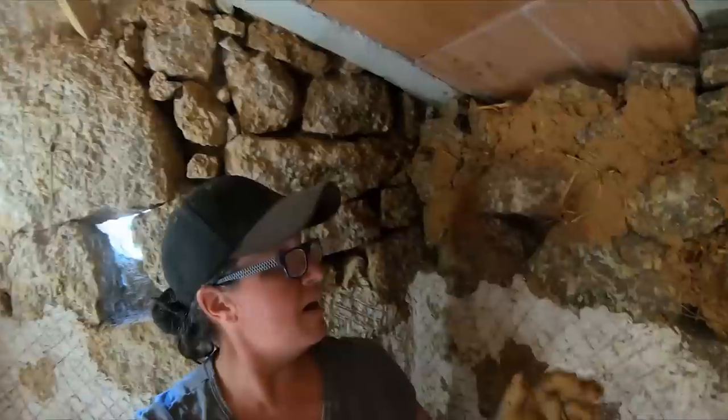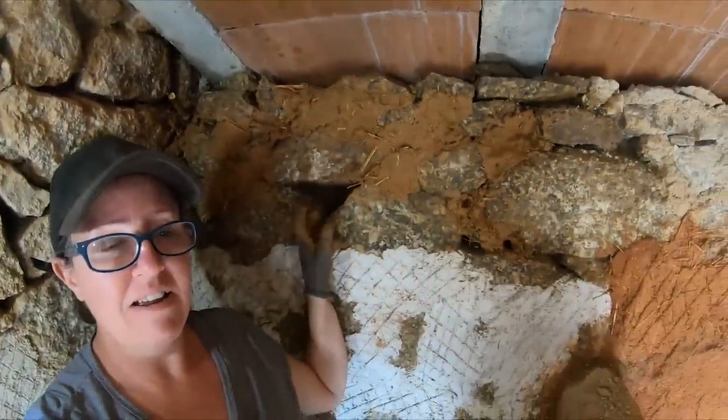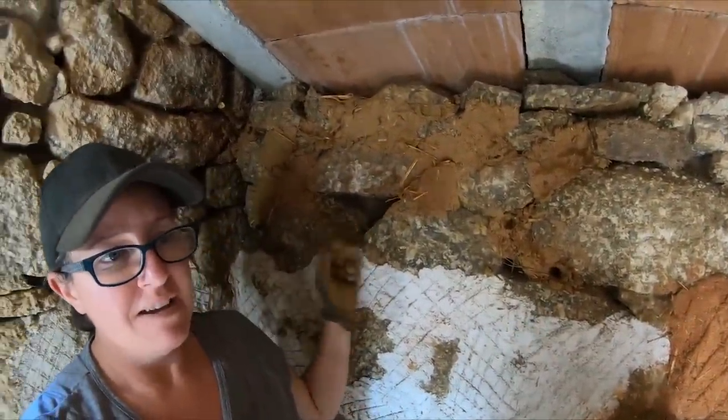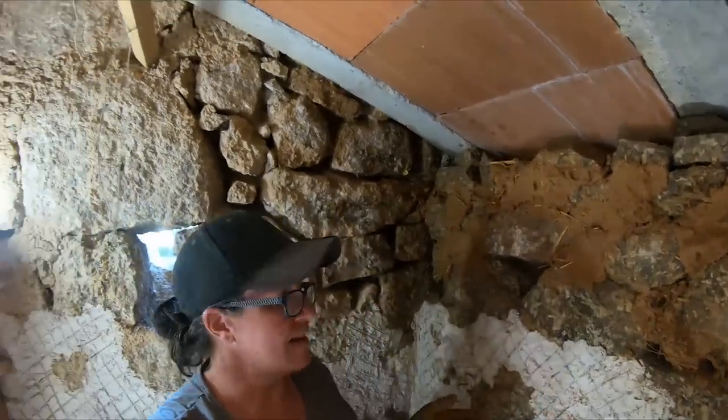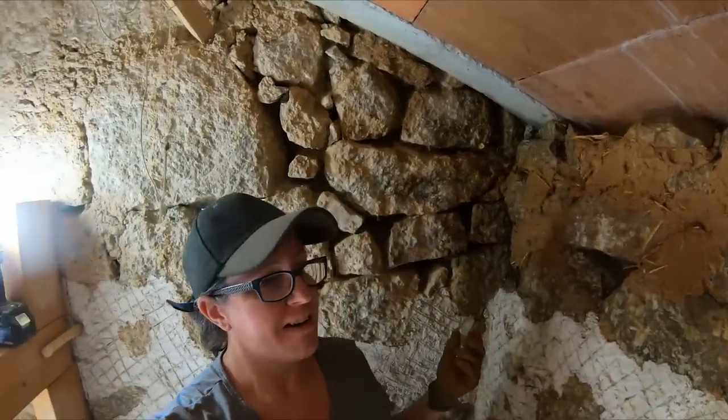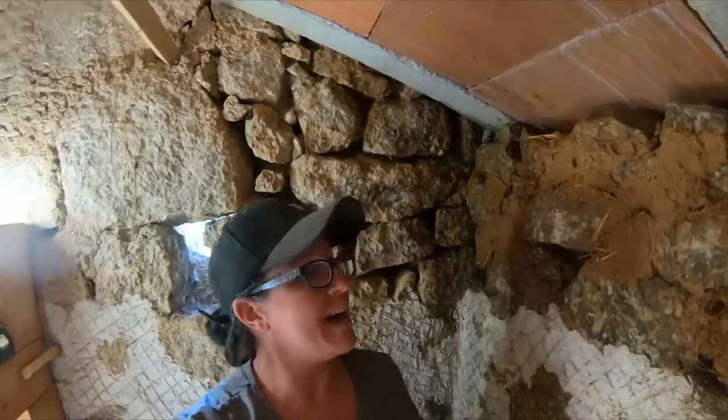So I'm going to leave this hole here until I find a big stone to stick in there. I might also fill this one with lime. I do think it is a bit stronger than the clay, and I also have a lot more lime than clay, so it's easier for me to come by lime than clay.